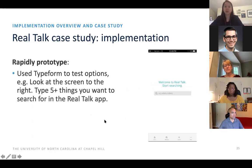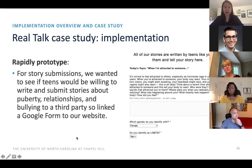Similarly, we used Typeform to test some options. For example, we were curious about what young people would use the search bar in an app to search for if we were to build one. And so we mocked up this screen. They couldn't do anything yet, they just saw it, and then looked at the screen to the right: type 5 more things you want to search for in the Real Talk app, just so we could start to see what it is that they might be searching for.